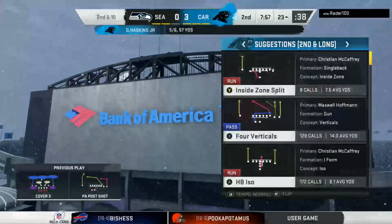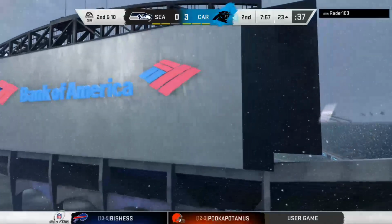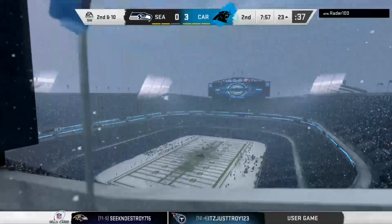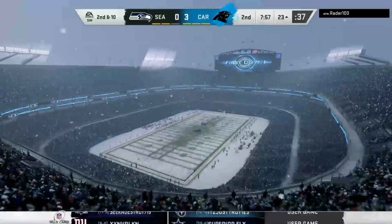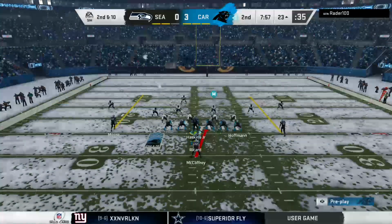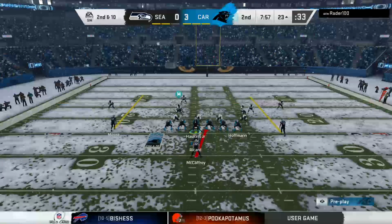A nice sizable gain. And now a throw on first down there, but it's incomplete. Yeah, that one sailed on him. You've got to make sure you give your receiver a chance to come down inbounds because they are very gifted. They'll make the circus catches, but they make them out of bounds. That does you no good.